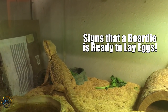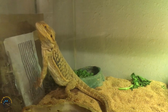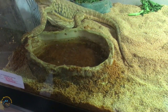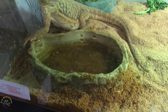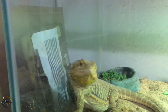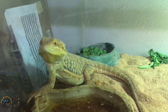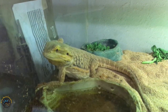Alright, now this one is closer to laying her eggs than the other one. The first thing you'll notice in one that's closer to laying her eggs is that they're very restless. As you can clearly see, she's been running around her tank. It's already been cleaned this morning, and there's already a whole bunch of bedding in it. She's really hyper, restless. You'll notice them scratching at the glass walls of the tank, and they're just really hyper and uncomfortable. When they get close to laying those eggs, they definitely get a lot more restless.